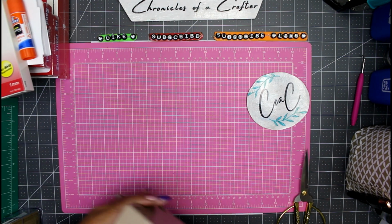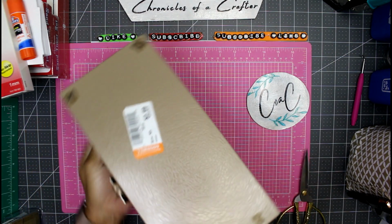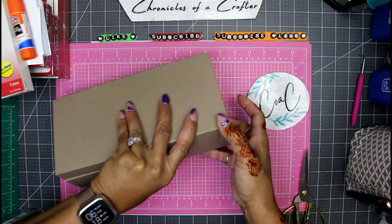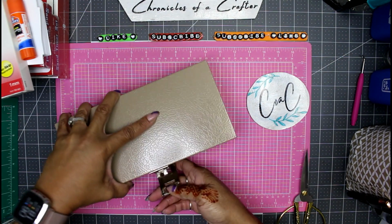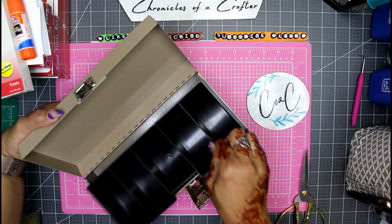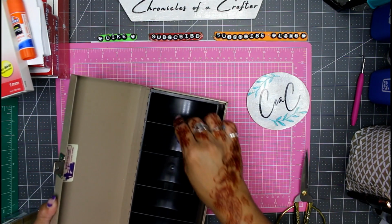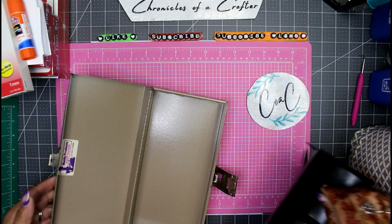On my hunt, I found lots of these. So this was $2.99. I believe this was also one of those orange days. This ended up being a cash box. So that's what this looks like. I'm not in need of one, but you can always store other items in here.